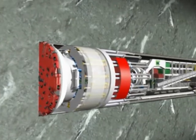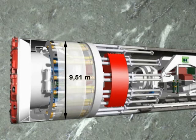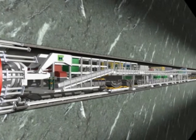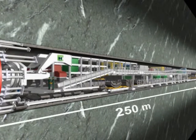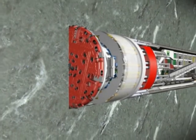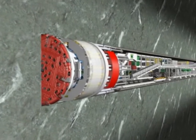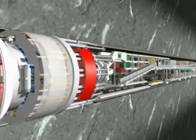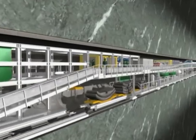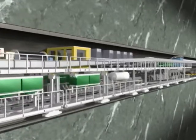The overall system of the Doubleshield TBM in Guadarrama has a diameter of 9.51 meters and a length of approximately 250 meters. The Doubleshield machine is a mobile tunnel factory. The backup system located behind the shield keeps the factory running. The control cabin of the tunnel boring machine is installed here.